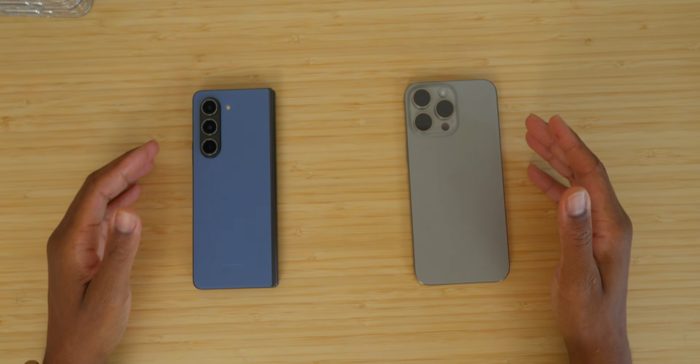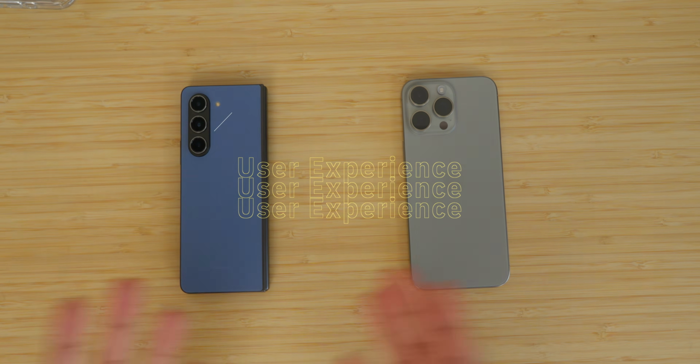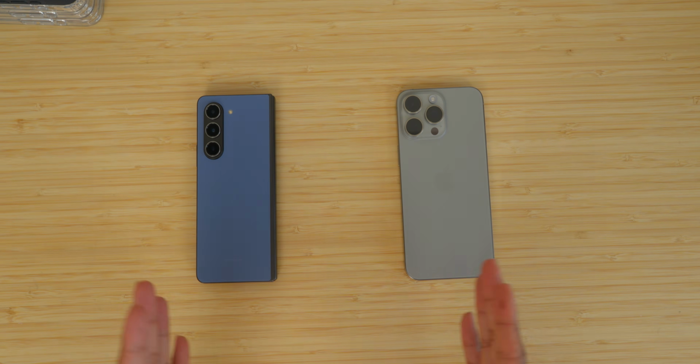Now, let's get into the next topic, which is the most important topic, and it's really the topic I wanted to discuss between these two devices, and that's user experience. Boy, what a difference in user experience offered between these two devices.